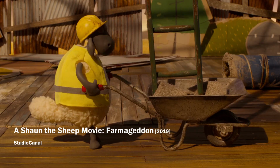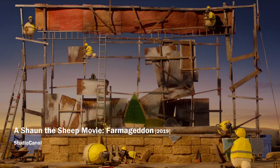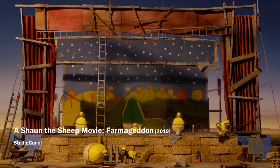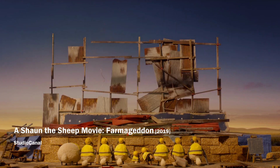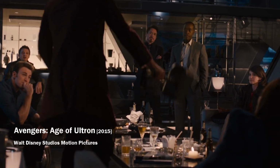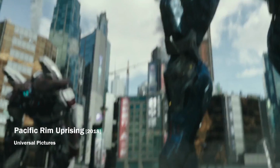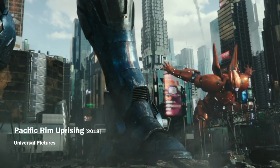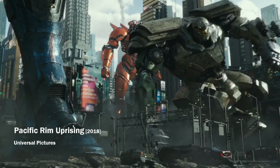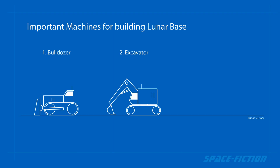So how to build a permanently habitable lunar base that would easily withstand all dangers and at the same time would not be extremely expensive? Very simply. How to start? Let's talk about the tools first. We have to start the colonization of the moon by getting these three important machines on its surface: bulldozer, excavator and crane.